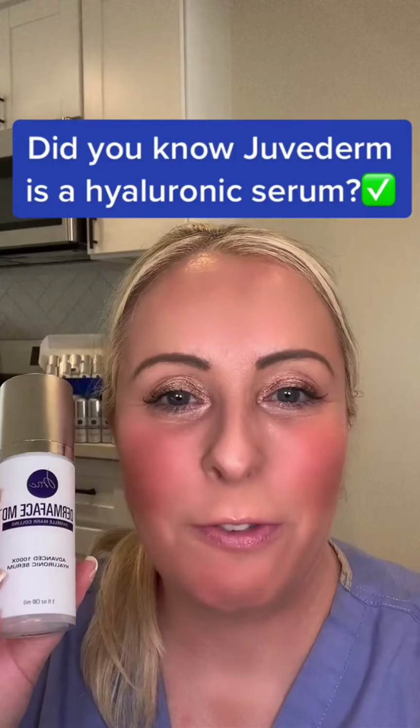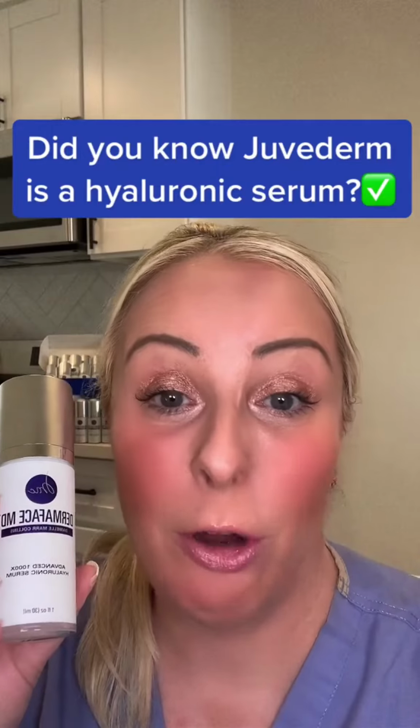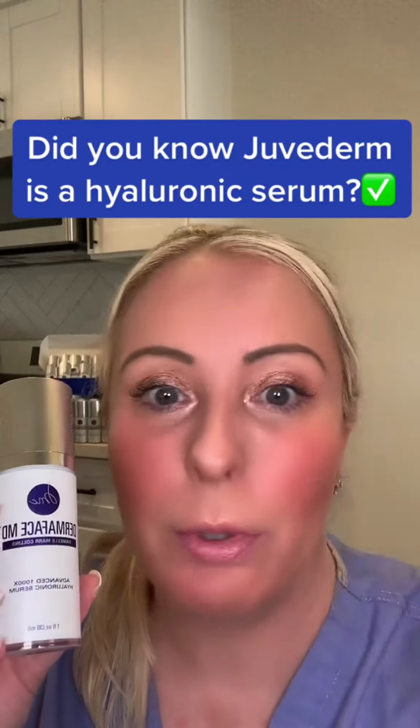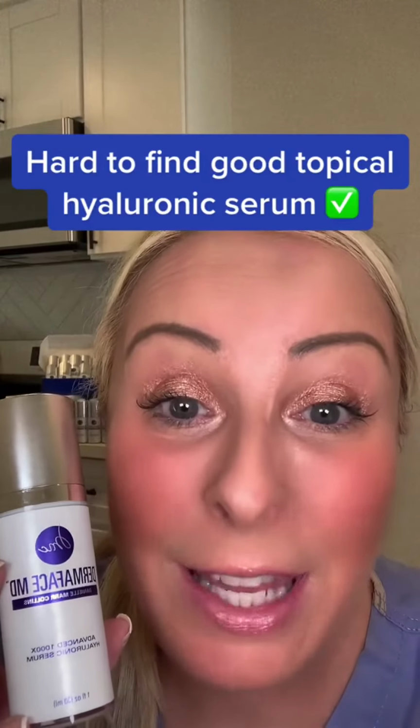Some of you have asked what's the difference between topical hyaluronic acid serum and hyaluronic that's injected, like Juvederm, that's injected into the nasolabials, the marionettes, the lips, the cheeks, the temple. The real challenge is to find a topical hyaluronic acid serum that can be drawn in through the dermis.